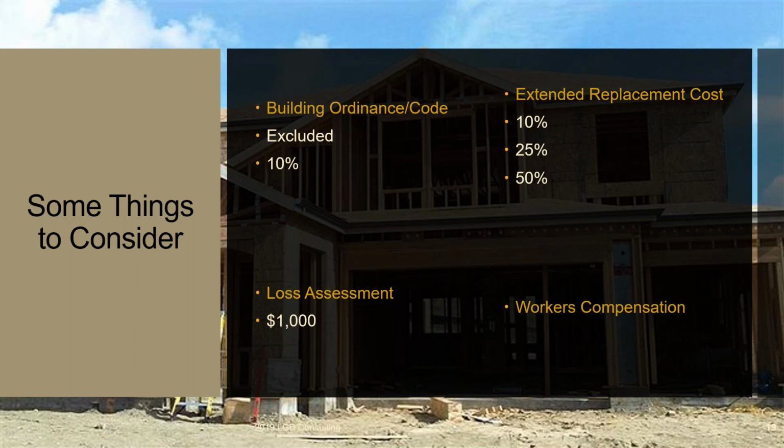Right? You didn't have sprinklers before the fire. Why are we covering the cost to give you sprinklers after the fire? That's a gain. And that contradicts the concept of insurance, which is restoring you to what you had before the loss. And so you would actually have to pay, not above and beyond your deductible, you'd have to pay for the cost of putting sprinklers in.